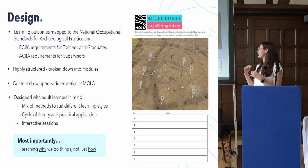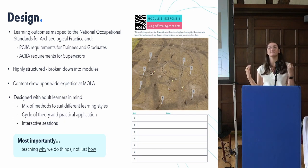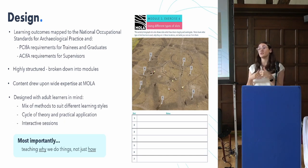So just as an example, this is one of our exercises on placing slots on site. On most sites, obviously, it's not an archaeologist who decides where the different slots are going to be located. But them understanding how a supervisor reaches that decision and why we need to excavate certain relationships makes them a better archaeologist rather than just looking for the flag that says where they're going to dig their slot and digging it.